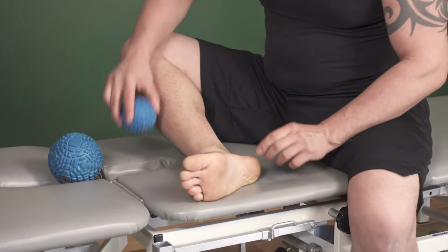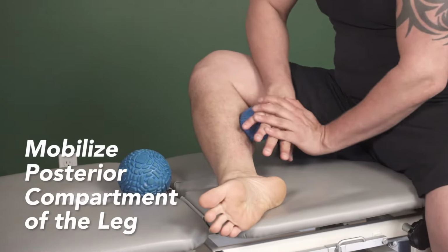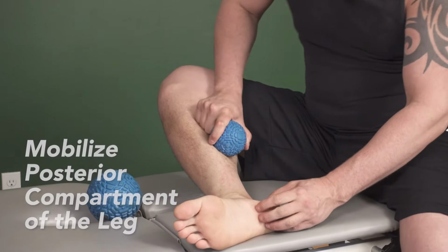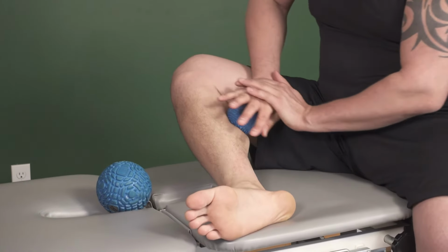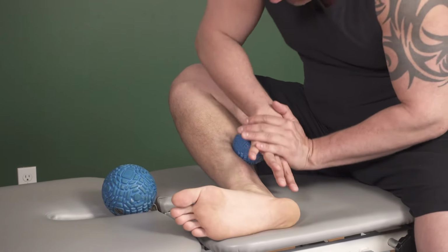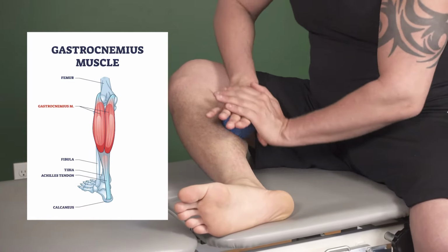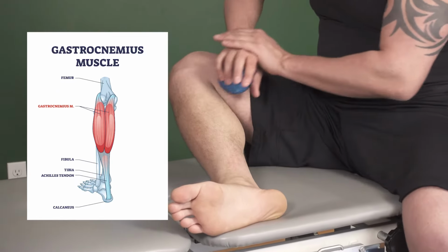Next, anybody with heel pain should check their deep posterior compartment and their superficial posterior compartment of the leg. The gastrocnemius and the soleus are known to cause heel pain, particularly referred heel pain. So if you get that burny, achy sensation at the bottom of your foot, in the arch of the foot as the day goes on, and you find that you've got nasty trigger points in the gastrocsoleus complex, make sure that you mobilize these muscles as part of a self-care program.